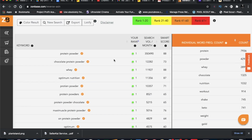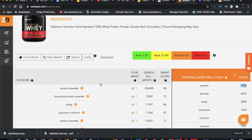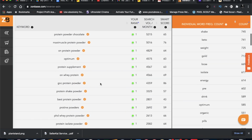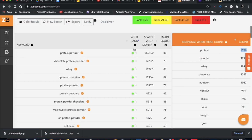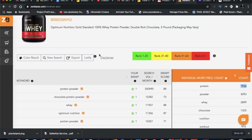The rank number 1 to 20 is green, 21 to 40 is yellow, 41 to 60 is orange, and 61 plus is red. As you can see on the right side, you can see how many times that keyword pops up. Of course, you can scroll through and see all these, but all you have to do is export, and you'll get a spreadsheet of all these keywords in their rank. Then when you do your PPC, you would throw those keywords inside of that. That way, over time, organically, you'll start ranking for those keywords.